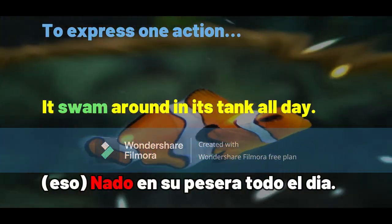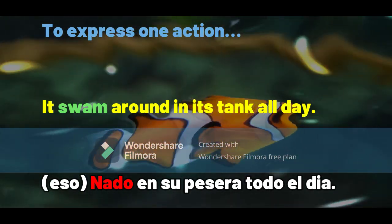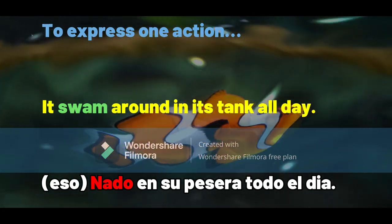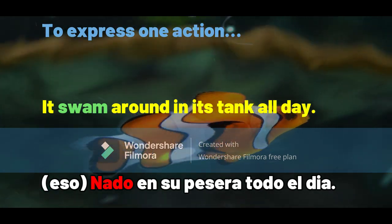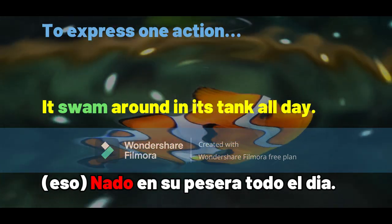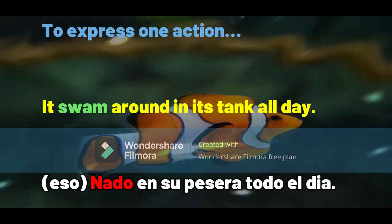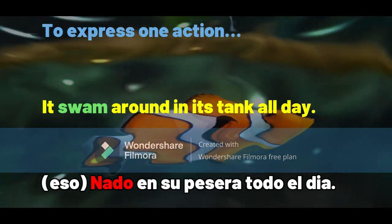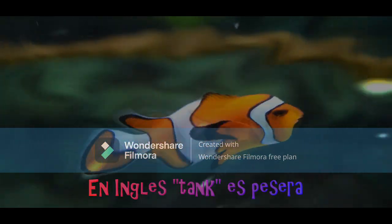Y otro ejemplo para expresar una sola acción, en este caso un animal, un pescado. It swam around in its tank all day. It es el sujeto, swam es el verbo, around in its tank all day es el complemento. Around es una preposición, así se dice en inglés. Swim around, swam around, nadó. En español simplemente se traduce así, nadó. Es nadó en su tanque todo el día, refiriéndonos a un pescado.